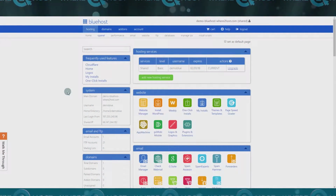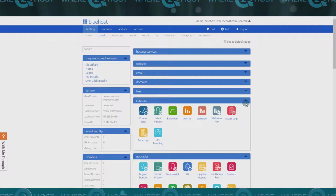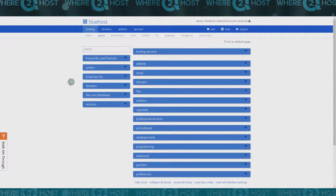Obviously with the cPanel was the system information. You could literally see everything, and that was great. Also the fact that I could just minimize it. You don't always want to see everything, and I could minimize it, and when I need it, it's there. All the information that I need is there, and I can just minimize it, and that was cool.